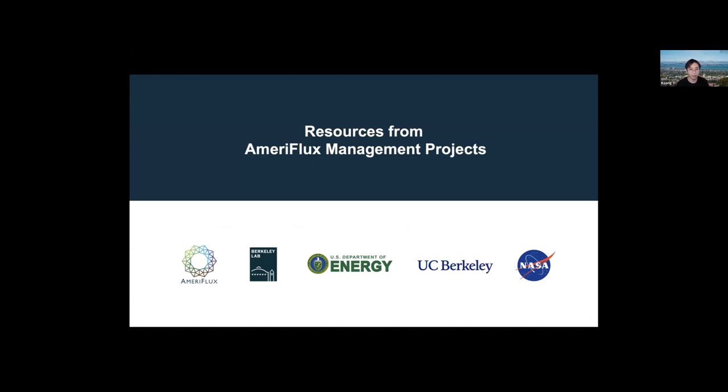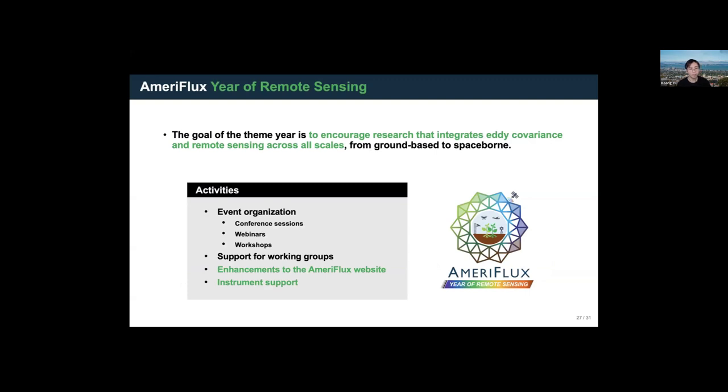And finally, I'd like to share AmeriFlux resources that support research linking flux measurement with remote sensing. The AmeriFlux measurement project team is currently promoting the Year of Remote Sensing as the slogan for this year's research theme. The goal is to encourage research that integrates eddy covariance and remote sensing across all scales. And our theme year activities include organizing events, providing support for working groups, improving the AmeriFlux website, and offering instrument support. I would like to briefly introduce the last 2 points here.